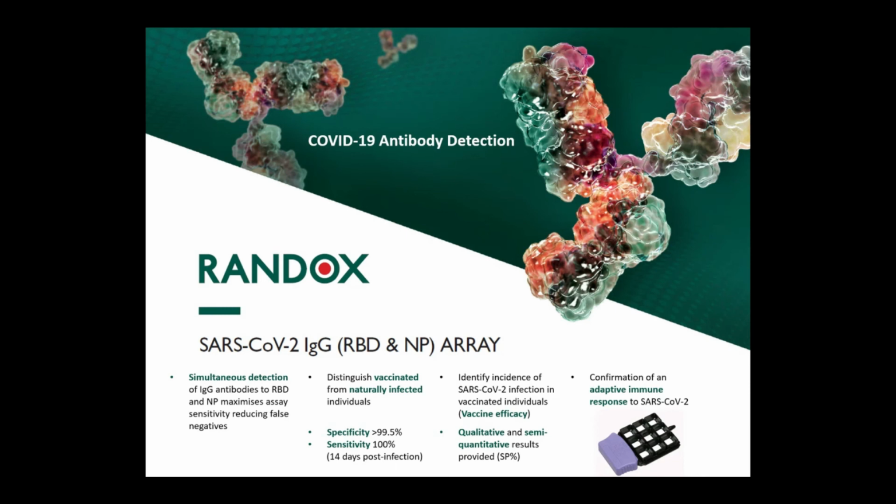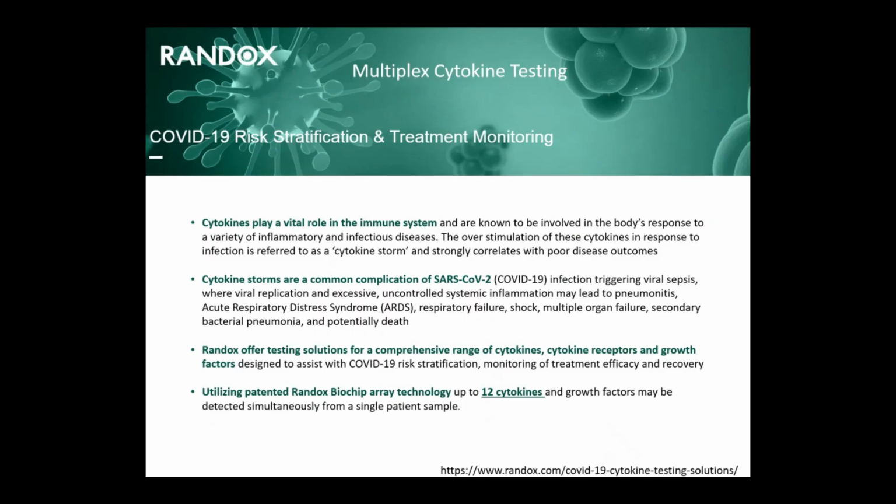Oh, certainly, and that's very pertinent in the field of coronavirus, because we know there are conditions that are very related to coronavirus, such as cytokine storm syndrome. Using that Randox biochip technology, we have the ability to look at multiple different cytokines within one patient sample. We know that cytokines play a vital role in immune systems, and the evidence is there to support that.